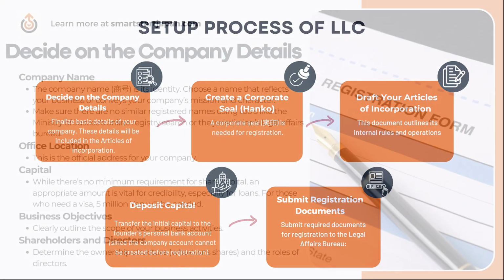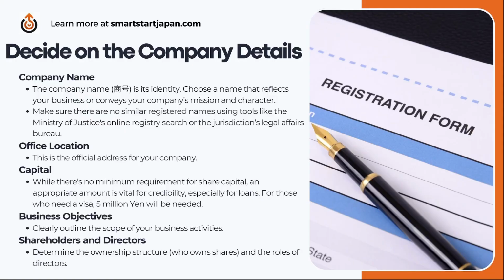So let's get started. Step 1 is to decide on your company details. That means you have to decide on your company name, business purposes, registered office address, and capital structure. These details will be included in your articles of incorporation, so it's important to get them right from the start and decide on them right now rather than later.